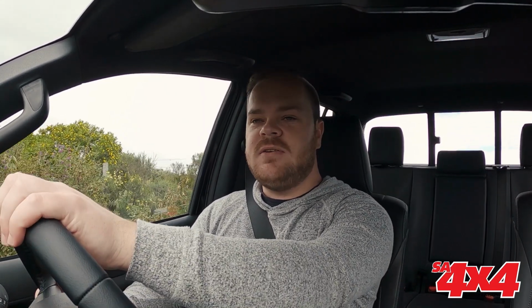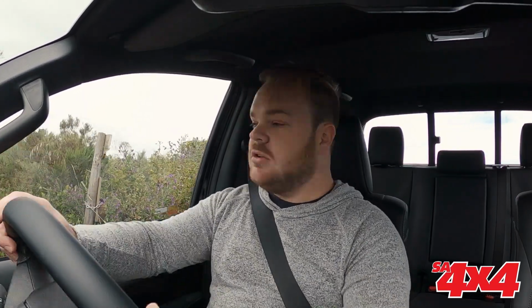We've got a Legend 50 as our lead car, and this car is definitely a bit more competent. They've fiddled with the traction control as well. It kicks in a bit earlier, which makes a big difference when you're off-roading. You can just use a little bit less revs to get the traction control to kick in to help you climb out of an obstacle.